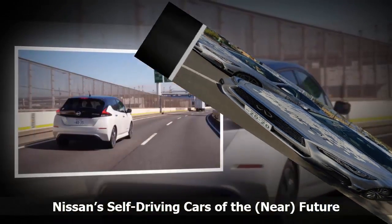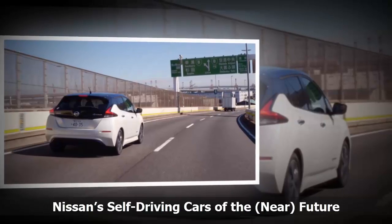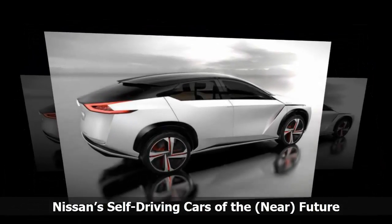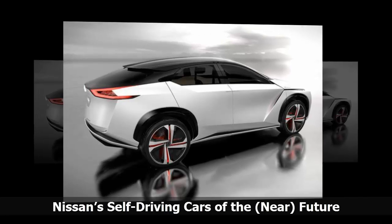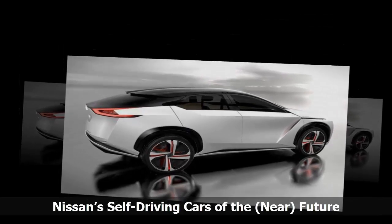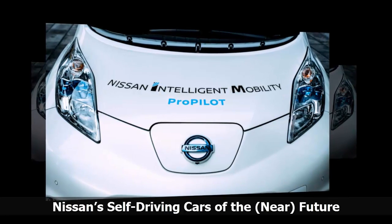He says that spells the end of the traditional automobile as we know it. He's partly right. I'm not sure about the timeline, but I've seen Nissan vehicles negotiate the real world exactly like Lutz describes. I sat in the back seat of an Infiniti Q70 equipped with a sophisticated version of Nissan's ProPilot technology. The car was able to get itself from one navigation point to the other with very little human interaction.